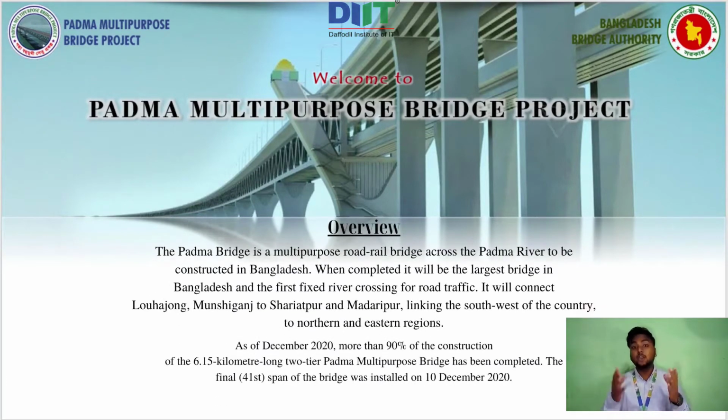It will connect Lohojong, Munshiganj to Shariatpur and Madaripur, linking the southwest of the country to the northern and eastern region. As of December 2020, more than 90% of the construction of the 6.15 km long two-tier Padma multi-purpose bridge has been completed. The final 41st span of the bridge was installed on 10 December 2020.